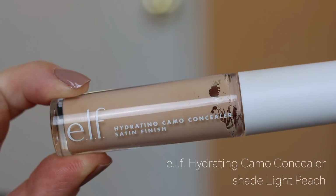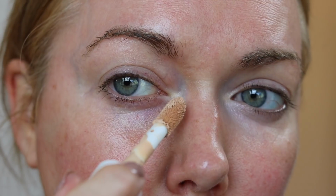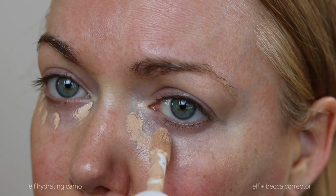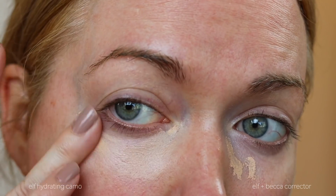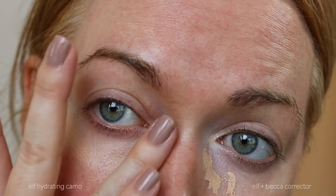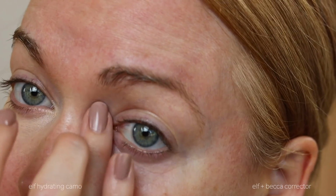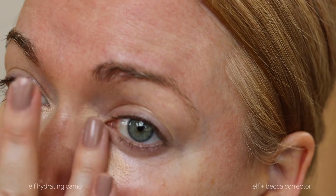This is the e.l.f. Hydrating Camo Concealer. It's available in 25 shades. I chose shade Light Peach and it retails for $6. It is a liquid formula and it contains 0.203 ounces of product. And this is a concealer that really surprised me. To be honest, I had tried their original camo concealer and I was not a fan. It was just a little bit too heavy looking for me.